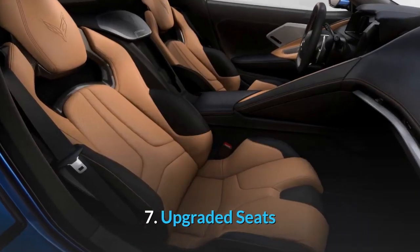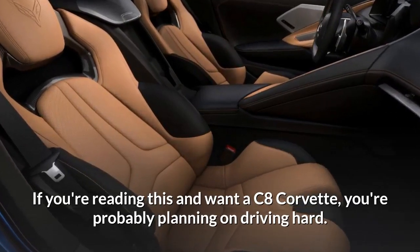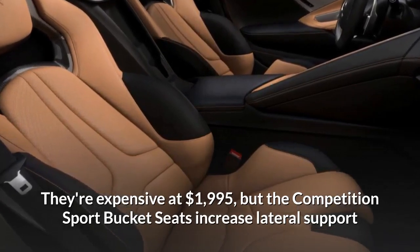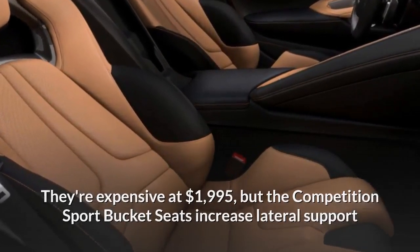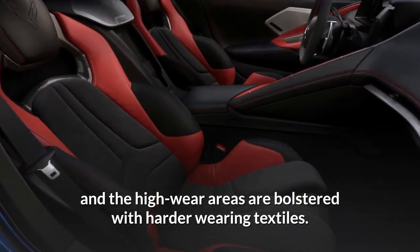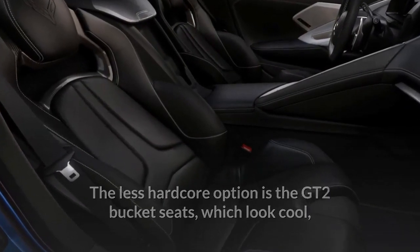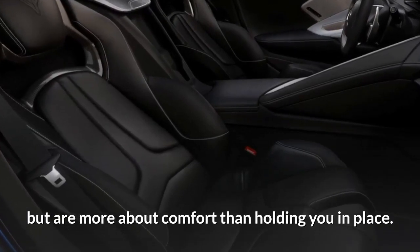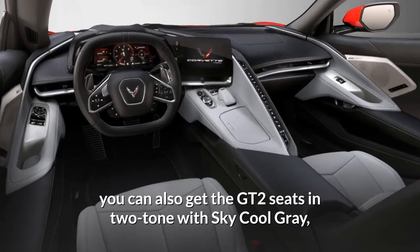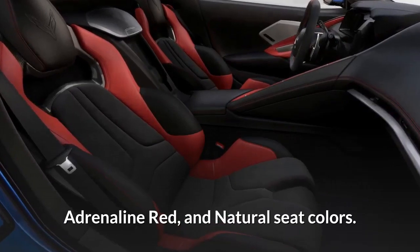7. Upgraded seats. If you're reading this and want a C8 Corvette, you're probably planning on driving hard. They're expensive at $1,995, but the competition sport bucket seats increase lateral support when cornering at speed on the track, and the high wear areas are bolstered with harder wearing textiles. The less hardcore option is the GT2 bucket seats, which look cool, but are more about comfort than holding you in place. For around the same price as the competition sport bucket seats, you can also get the GT2 seats in two-tone with sky cool gray, adrenaline red, and natural seat colors.